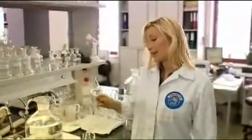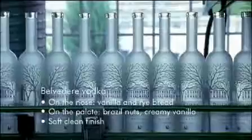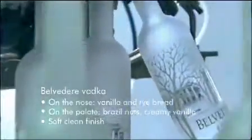And then we have Belvedere. Now, because we've distilled this to leave as much character in, it's a vodka with more flavour. So notes of vanilla, rye bread on the nose. On the palate, again, baked rye bread, Brazil nut, and some wonderful clotted cream characteristics.